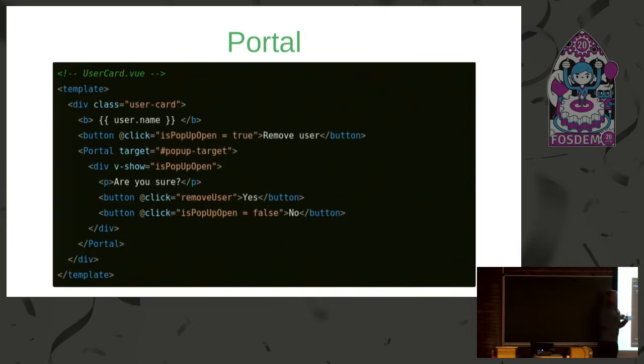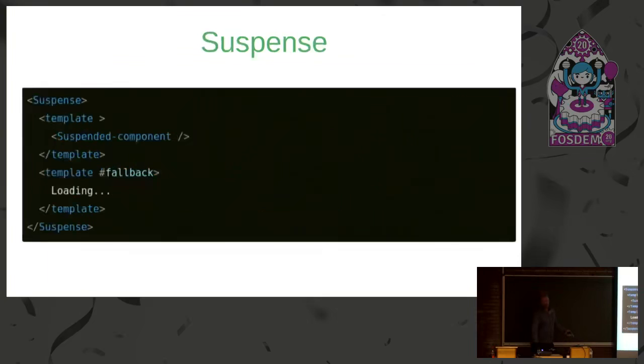So keeping it co-located makes it more maintainable, and people understand, okay, this button, and this is the code that it activates, and then when it's rendering, you don't care because it's just really rendering somewhere else. Again, you can use it for other things, especially there. So that's the kind of portal feature.